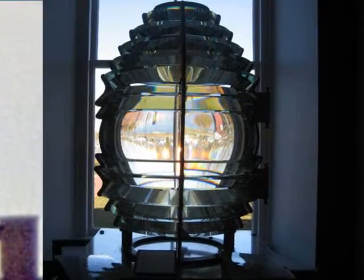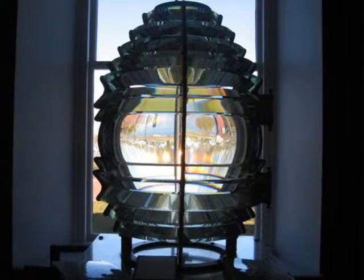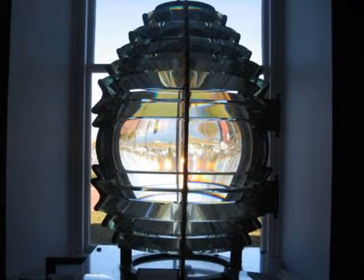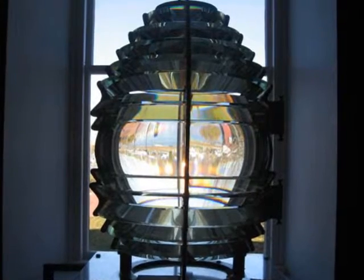The lens was upgraded to a 4th-order Fresnel in 1939. It stood 2 feet tall and weighed around 300 pounds.